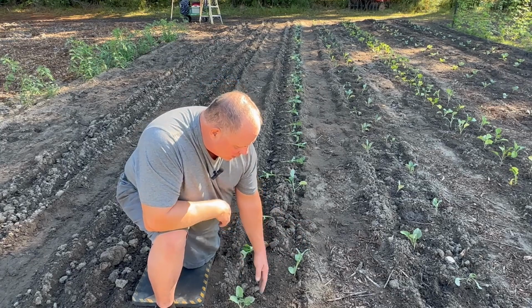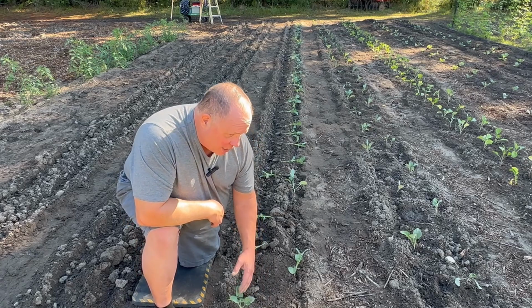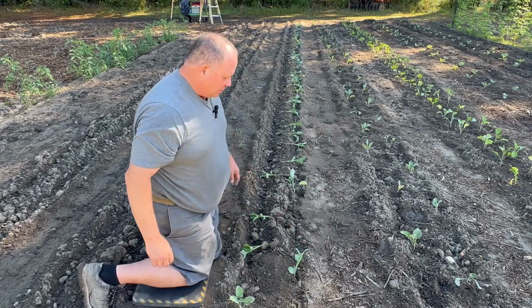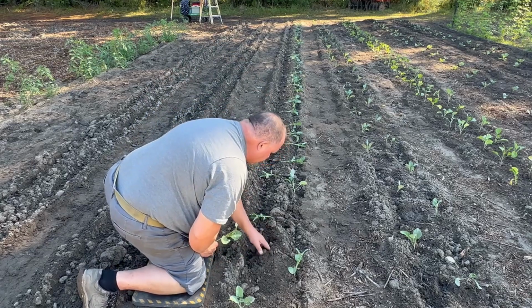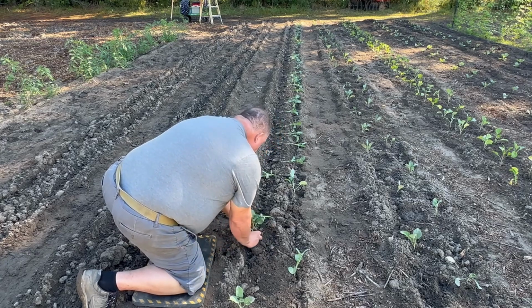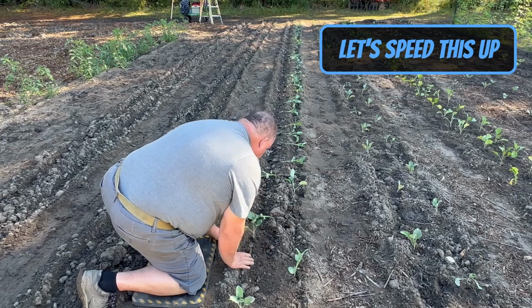zigzag effect. Now, technically speaking, I'm only 6 inches off the drip tape. This plant will get plenty of water. That's not the issue. So we just carry on doing that, finding every emitter. So here's the next one, and just bring it over here to that little mini furrow and tuck her in.